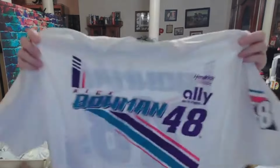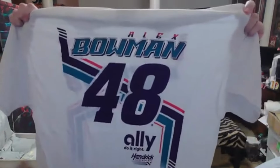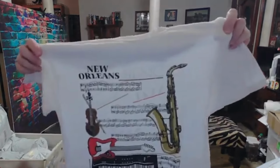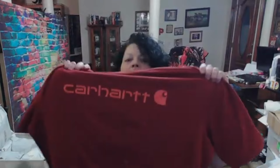And then this one is a Hendrick Motorsport, Alex Bowman. Man, those colors are bright. That looks nice. That is a nice shirt. Cool. And this one is, I don't know, New Orleans Music Classical Jazz. Look at that one. That is double stitch, but that's a really cool shirt. And then this is a bread and butter, peanut butter and jelly, Carhartt. That is a nice size too, 2XL Carhartt. That's a nice shirt.